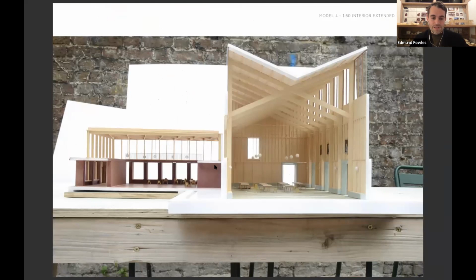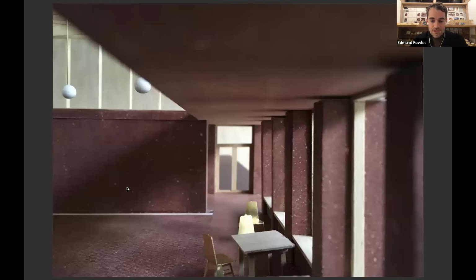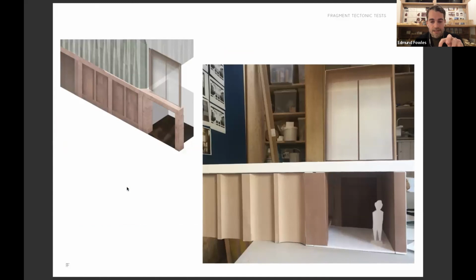So here we actually extended that 1 to 50 on the right, and on the left here, you can see the cafe and buttery space, which was modeled as an addition to that. And then we began to get some really useful interior views. Some pictures really crudely just taken with an iPhone, just stuck into the model and iteratively developed. So testing out different scalloping to the soffits, testing out different stair locations, and even having little fragment models along the way, which tested elements such as a threshold and the meeting point between different construction systems.